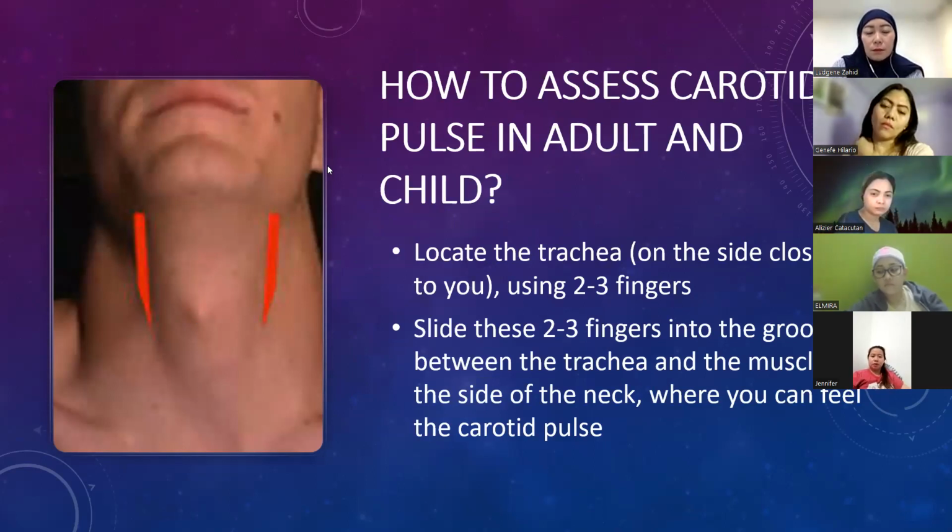Now, question: how do you know, for example, you don't know anyone, you're just walking in the market, and then somebody shouts, help, help, somebody help me. My baby or my child has collapsed. How do you know whether that person is already an adult or a child?